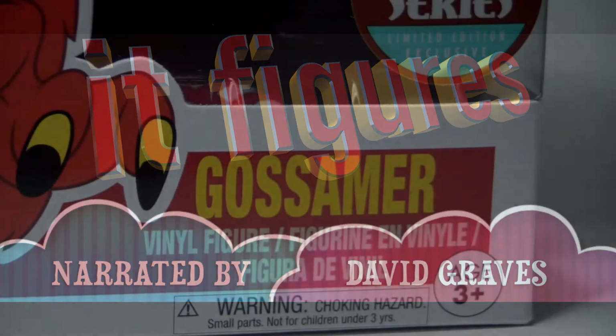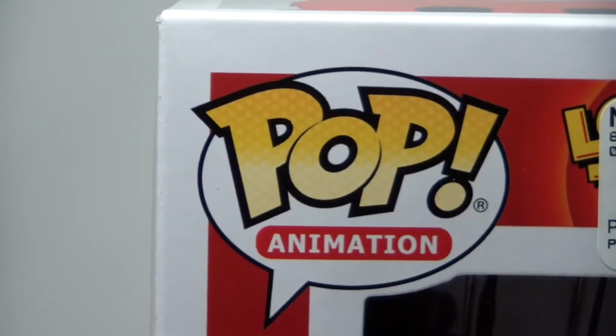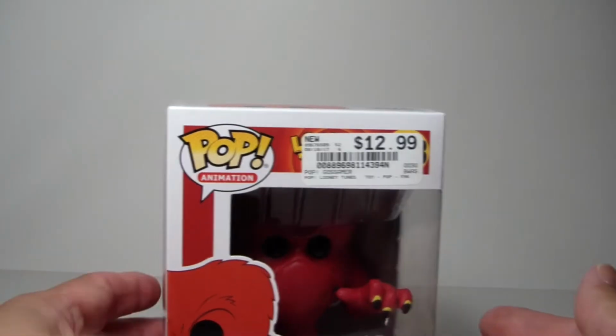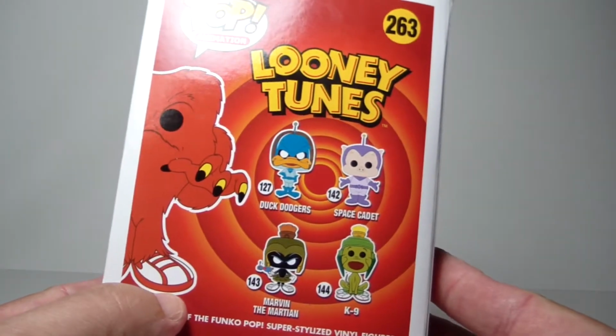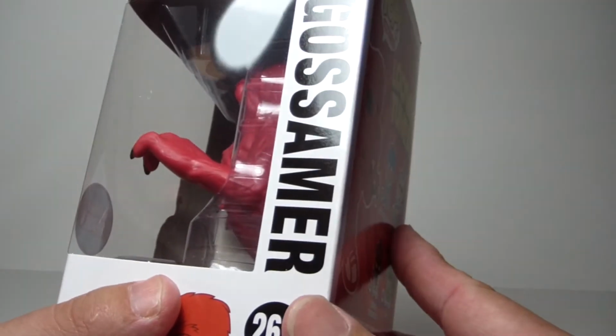Tonight I have a special one for you, and that is Gossamer. He is a Pop Animation figure from Funko. Now, I know a lot of people collect Funko figures like this, and nobody ever takes them out of the boxes, or very rarely do they. But you know what? I don't know what fun that is. I mean, I don't like things in a box. If I buy something, I want to open it up.